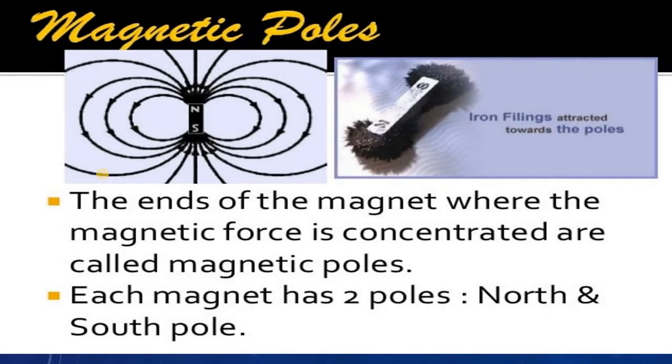Next comes the poles of a magnet. Now, suppose this is a bar magnet. You all know that this is a bar magnet. If a bar magnet is put into a heap of iron filings, then what will happen? The iron filings will cling to it or stick to it. The maximum amount of iron filings, you will find, get attracted at the two ends of the bar magnet.